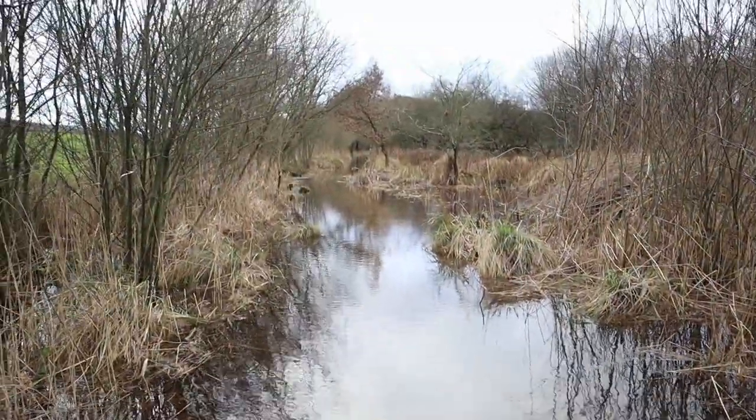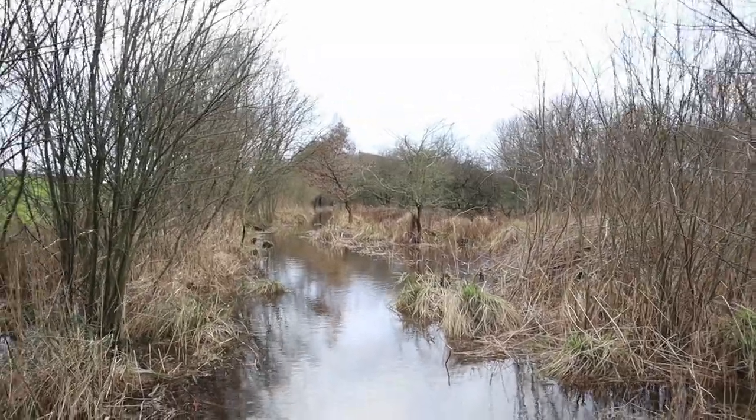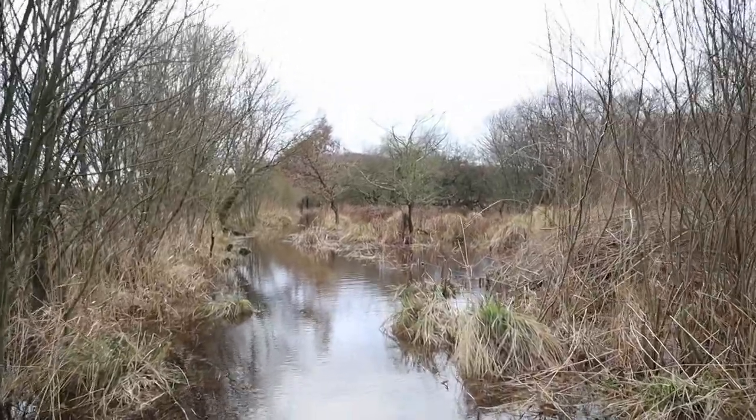Oh, there was a jay there. I don't know if you saw the jay. Oh, let's have a walk up. There's a jay just ahead of us in the tree.